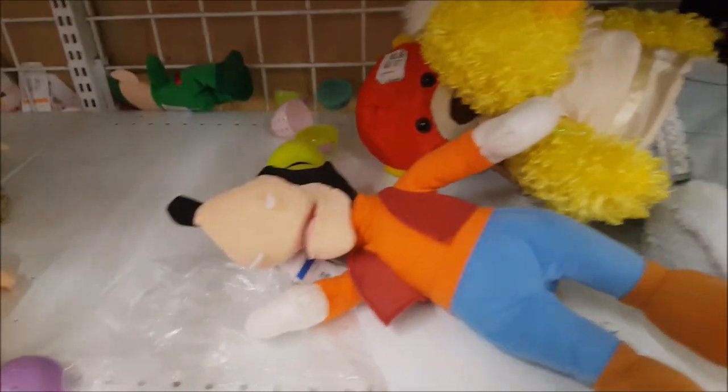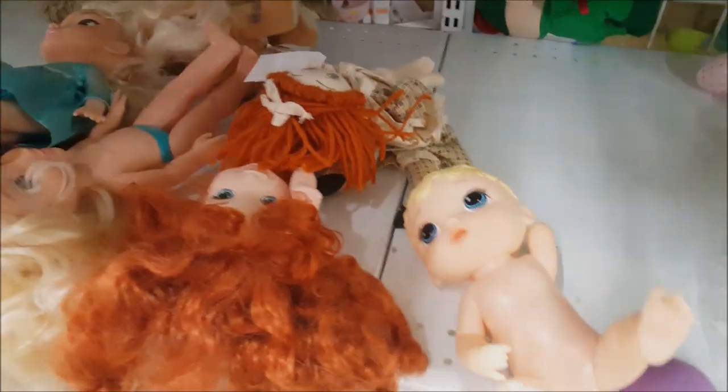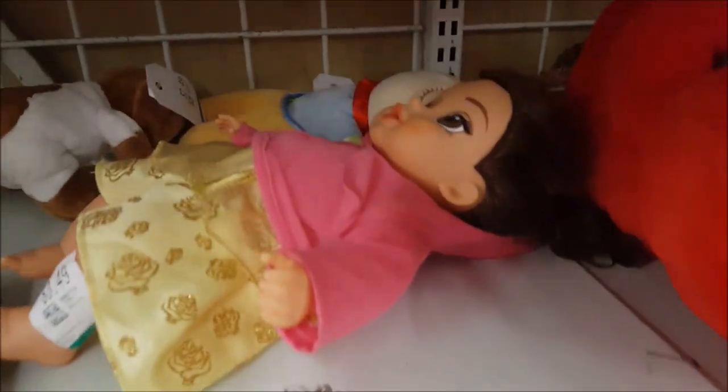Okay. A lot of nice plush. Yeah, but I'm not going to do the girl's plush right now. I'm going to look at these dolls. Okay, no animator. No animator here for me. Okay. Let's see who this girl is. Nope, not for me either. Some baby dolls over here. Oh, who is this? Yeah, okay.